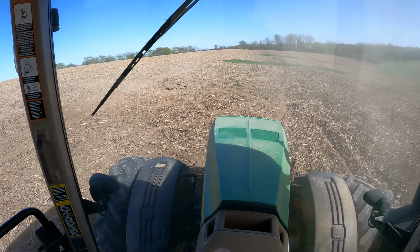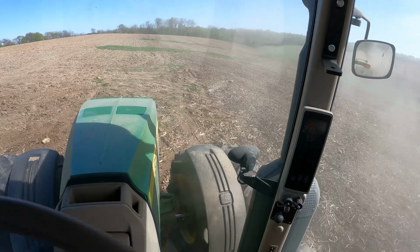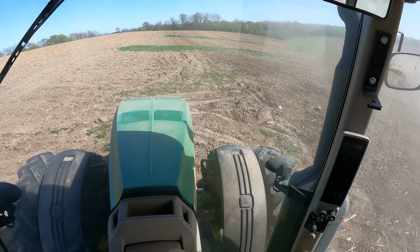Well, I see 2 rocks that need to be picked up. 3. Just drove over the sinkhole.